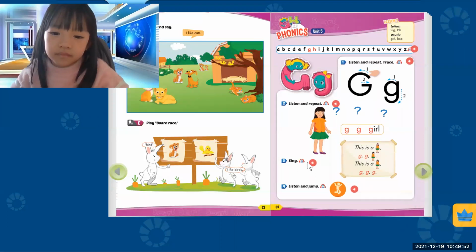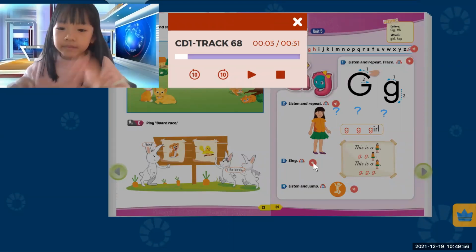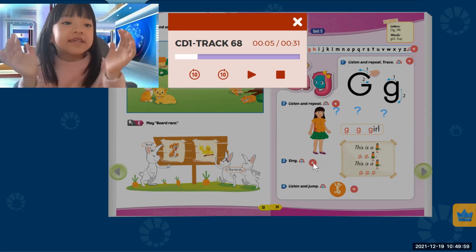Let's time for singing. 3. Sing. Clap your hands and sing along.